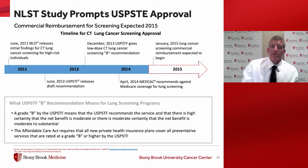So in 2011, like I showed you, that was when the study was published in the New England Journal of Medicine. It wasn't until the very end of 2013, in December, that the United States Preventive Services Task Force, based on the results of the NLST trial, gave a recommendation of B for lung cancer screening, which was important because anything with a B or an A usually gets covered by insurance. And unfortunately, that makes a big difference, right? If something will get reimbursed, then it becomes easier to implement it in practice. But even after their decision in 2013, it wasn't until January of 2015 that most insurances had set up that they would start reimbursing for it.